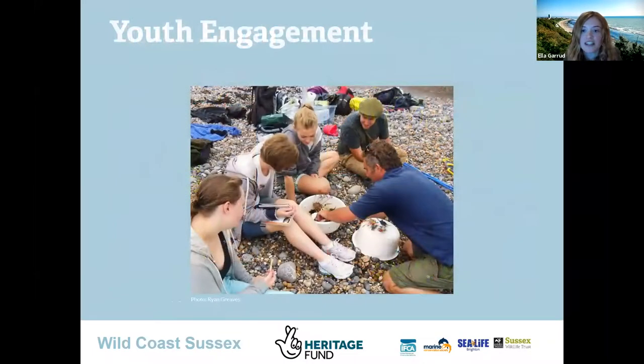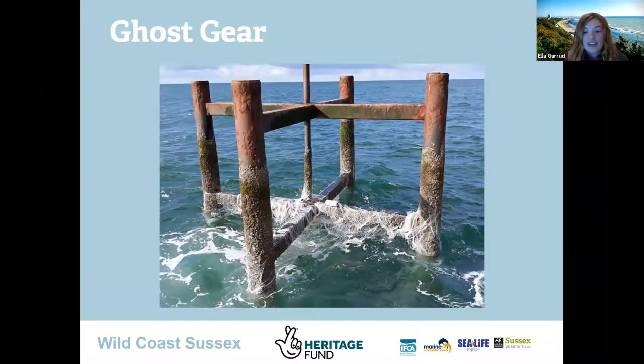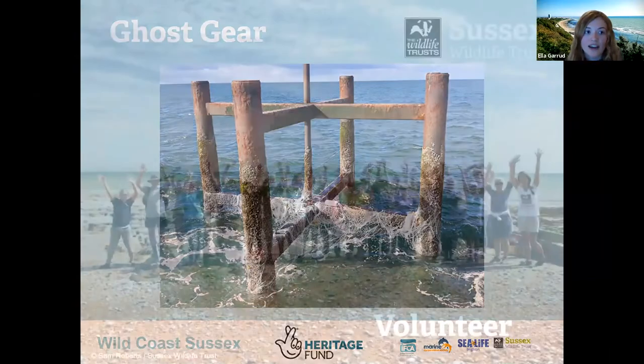We're also running youth engagement sessions, working with youth groups to organise different events. We are working with the Sussex IFCA and local divers to identify ghost gear in the sea. So this is lost, abandoned or discarded net that basically keeps indiscriminately fishing. It's not only plastic pollution that breaks down into microplastic, but as I said, it's a risk of entanglement for wildlife. And once we've found these big bits of ghost gear, we can use contractors to remove it. So this net here was removed off Worthing last year as part of the project.